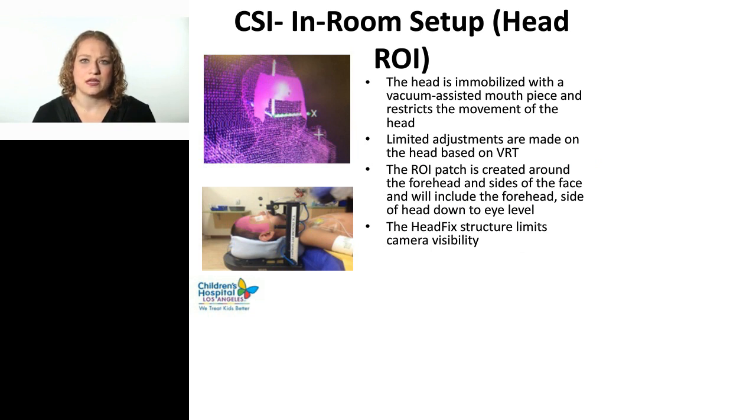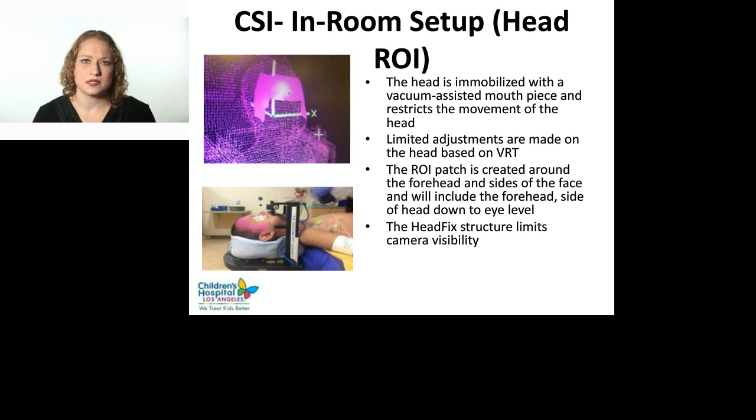Limited adjustments are made on the head based on Vision RT. The ROI patch is created around the forehead and the sides of the face and will include the forehead, side of head, down to eye level. The head fix structure limits the camera visibility.